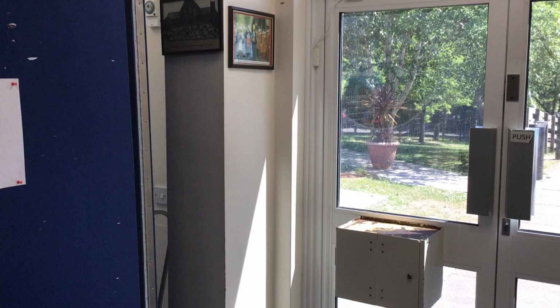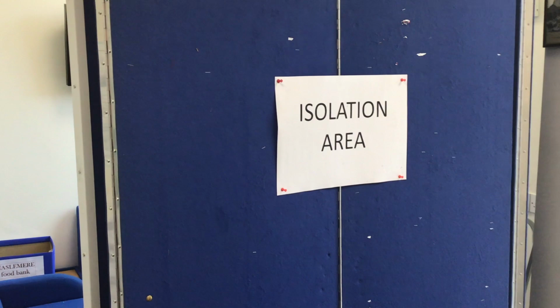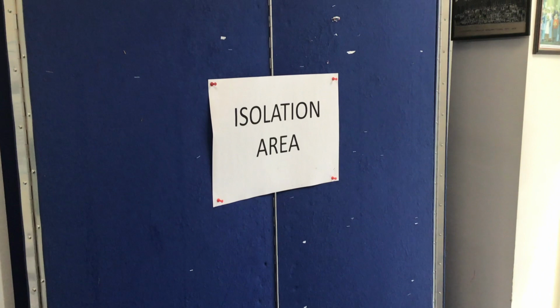You might find you're feeling a bit unwell when you're at school, and if that happens, don't worry. This is going to be our isolation area, but it's actually just a normal reception area, which you can see through here. We'll be putting in a little plastic chair for you to sit on, and the ladies in the office will be making sure you're okay and phoning a parent to come and collect you so that you can go home and start to feel better.